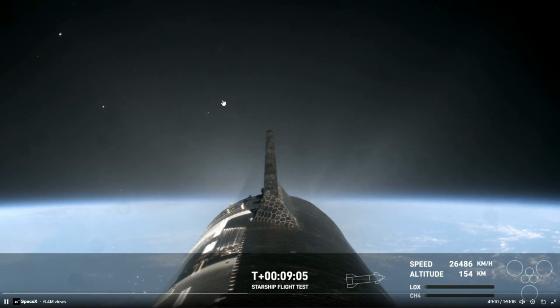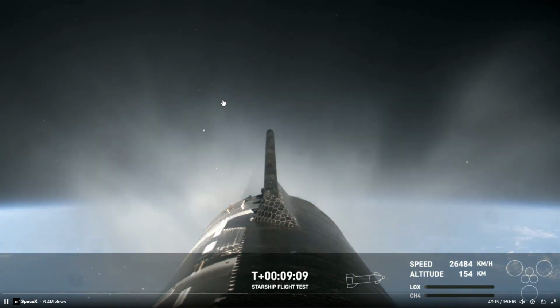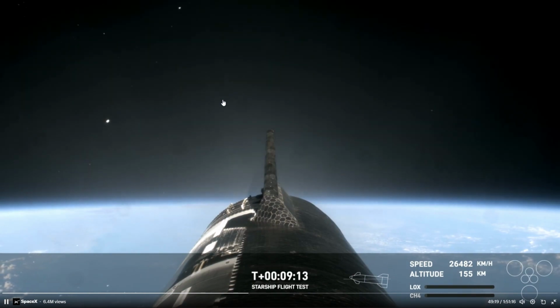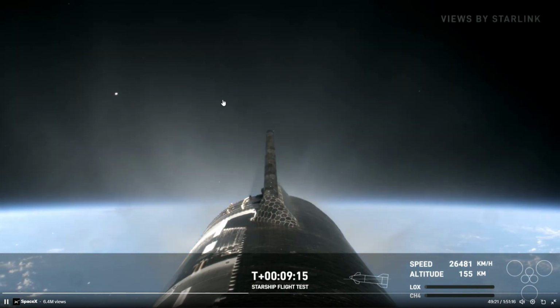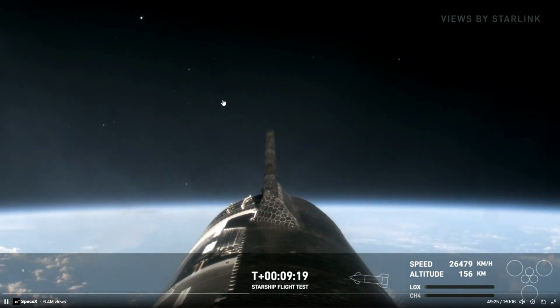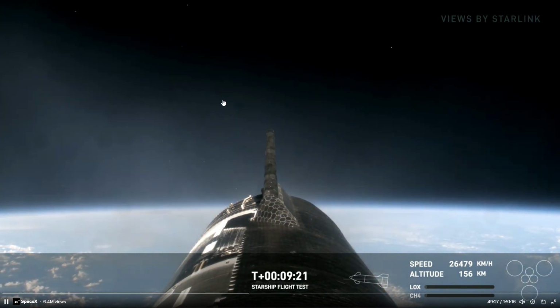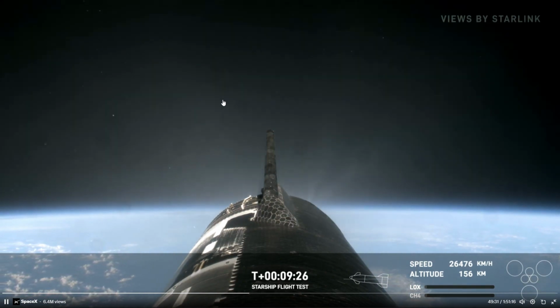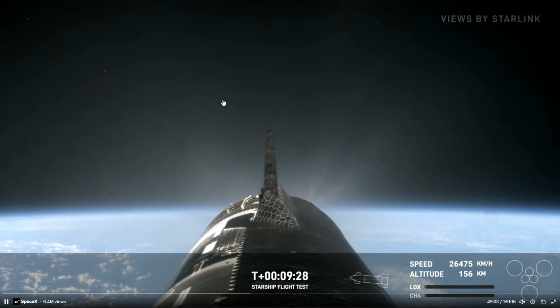These live views are being brought to us by Starlink, which is on board the ship. Dan, what an incredible view we have once again. So exciting. We got another ship in space. I'm still jumping up and down. Expected loss of signal. This whole building was going absolutely insane when we saw the booster hit the water.